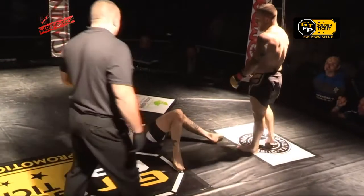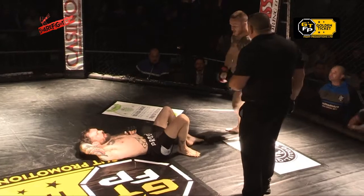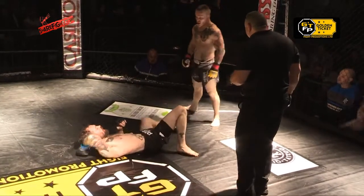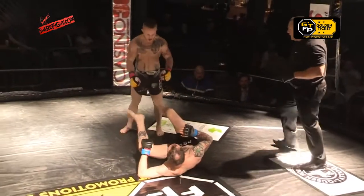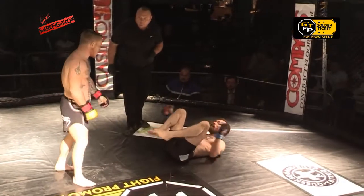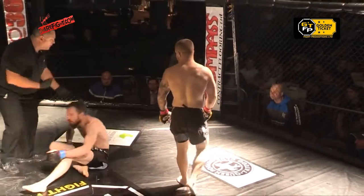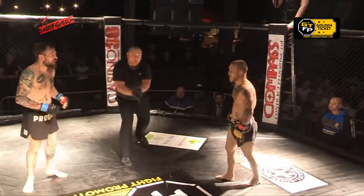Almost seems like a lack of judgment there for a second. He had the position. You go for it, I suppose, no risk, no reward. Final 10 seconds of the round. Creighton looking content to just kick away here. Oh, he's just walking away with a few seconds left. That'll be the end of the round, surely.